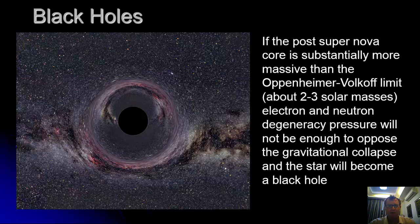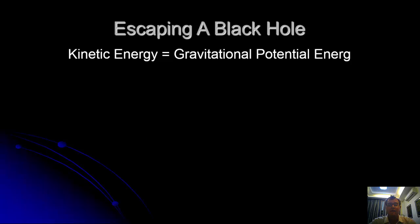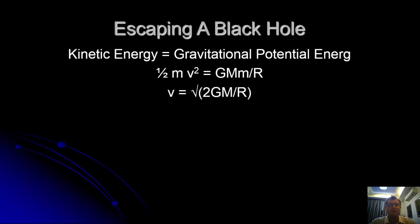So let's think about what a black hole is again. A black hole is an object where, if we look at the kinetic energy, and if we think about it equals the gravitational potential energy, we know half mv squared equals GMm/r. The mass of the object which we're talking about, and the mass of the central star. Now this is great because the mass of whatever test device we're using is eliminated in this formula. So therefore, to escape it, you're going to have a velocity which is equal to the square root of 2 times the gravitational constant, the mass of the object, divided by the radius of the object.